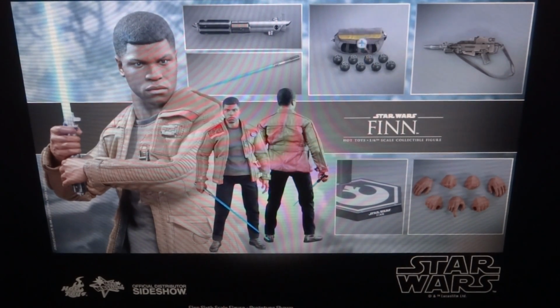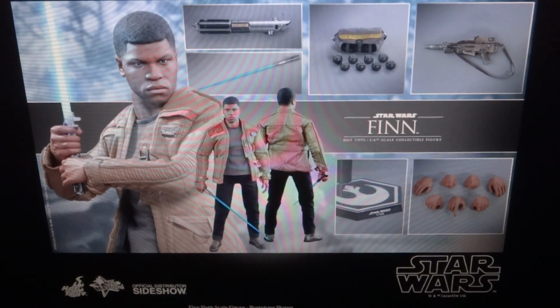It is strange that Finn does come with the bag with all of the bomb accessories, considering the only time we see him interact with those bombs at all is when he's loading them up. He's kind of in the background, and then he drops a few, and obviously Harrison Ford says, be careful, those are bombs or whatnot, and he says, now you tell me.